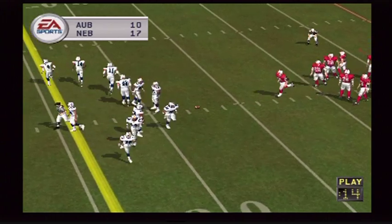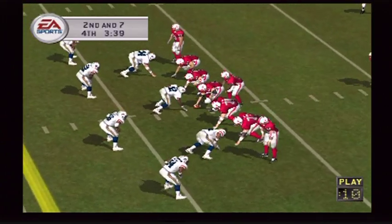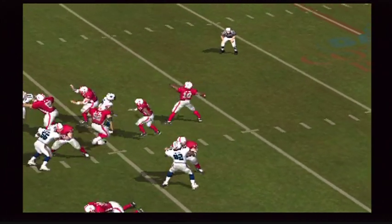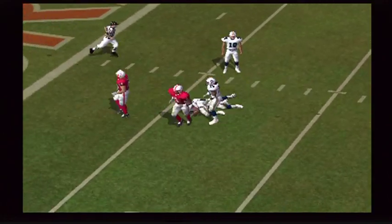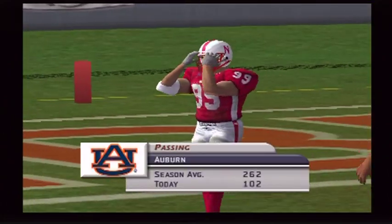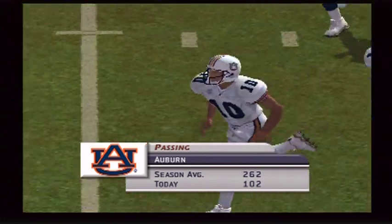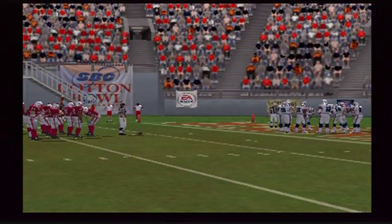Second and seven. Seventh play of this drive coming up. The Tigers come out in a 3-4 defense. Drops back to pass. He's going long, and it's caught. Recovered by the defense. This guy sure came up with a huge play right there, didn't he, Coach? Yes, he did. Yes, he did. And that fumble recovery changes the whole complexion of this football game.